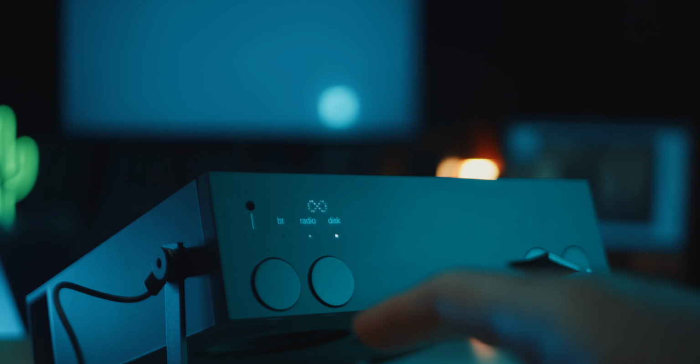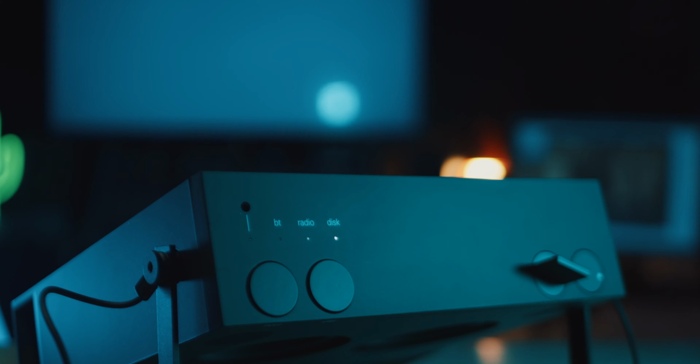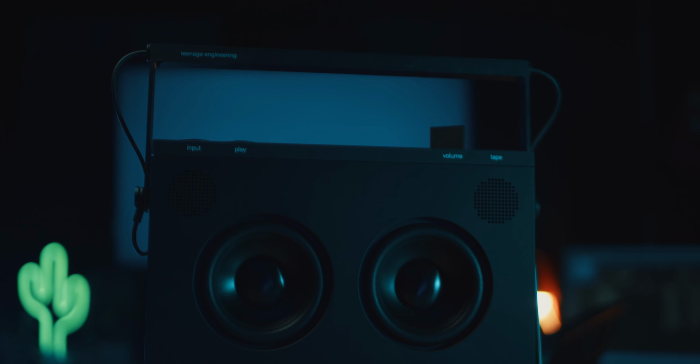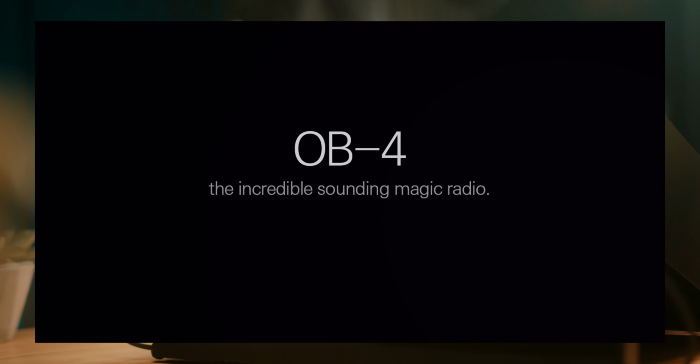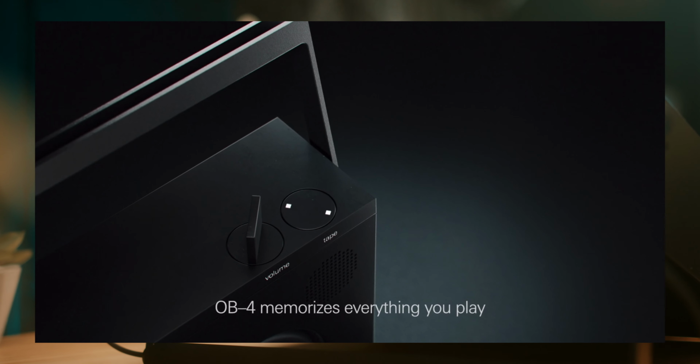This OB-4 has a lot of tools that we will surely see in the next generation of synthesizers. And this is the main topic of the video today. When the OB-4 was launched, they used the words magic radio, and magic is so related with surprise, with the things that are not visible.